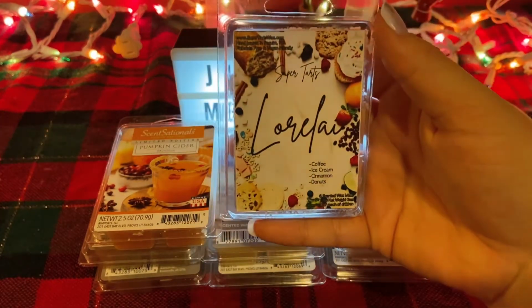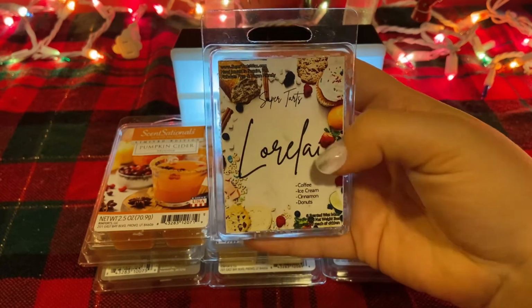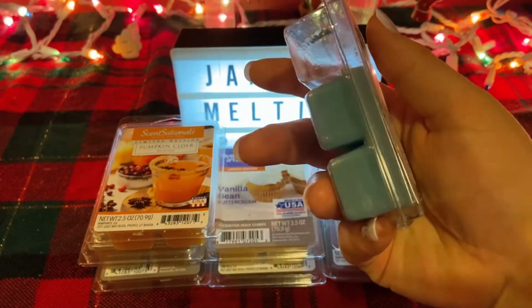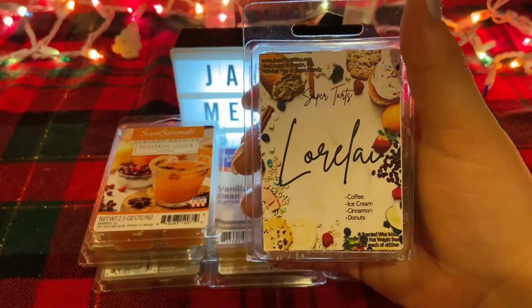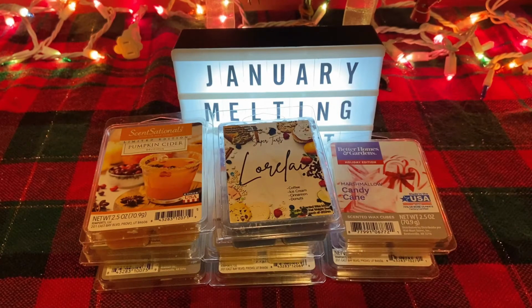From Super Tarts, is this Lorelei? Is that how you say that name? I'm really bad at pronouncing things. I don't even know what show this is from. Gilmore Girls? I don't know. Don't hate me. But it's a coffee scent. I like it. It's not my favorite from her, not even my favorite coffee, but it's good.